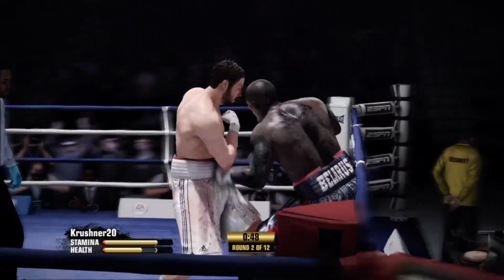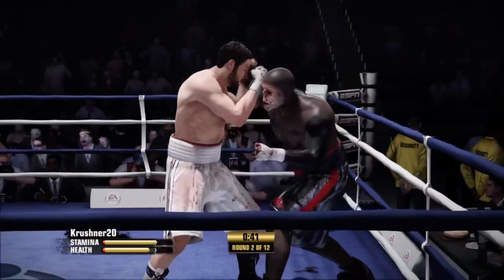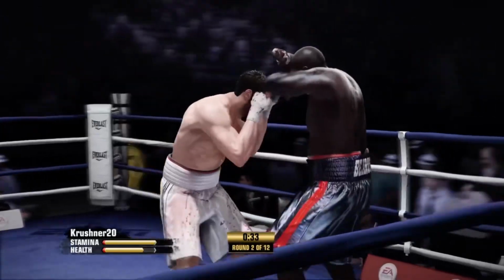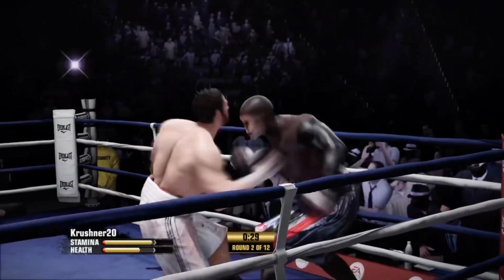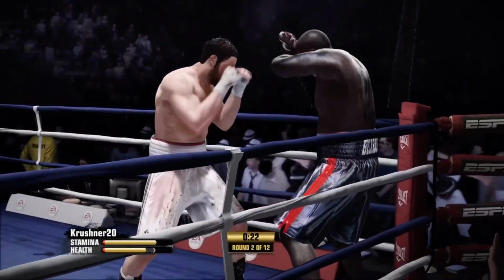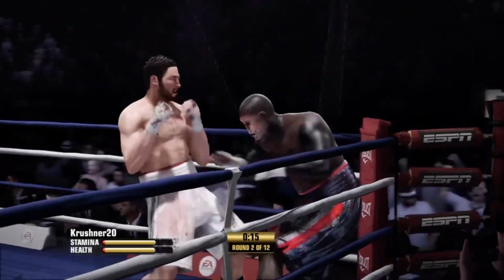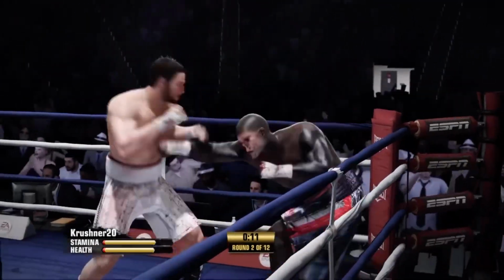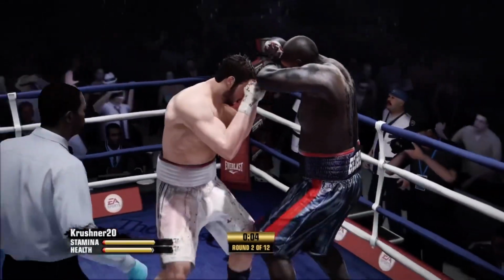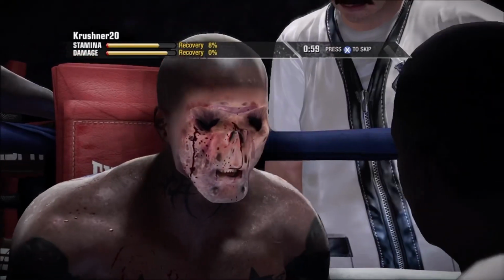Zones in on that overhand right. Took a shot, now he gives a left. Crusher's on the bad end of an uppercut. Oh, and he returns fire with a left hand. Crusher's mouth is bleeding badly. A smart and resourceful uppercut by Alexander. And we come to the end of the round.